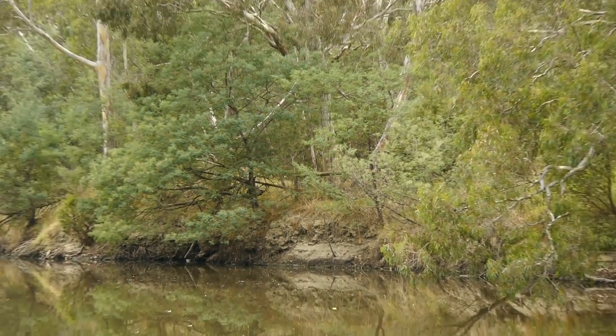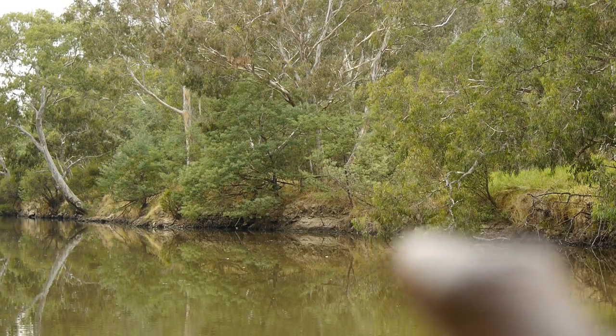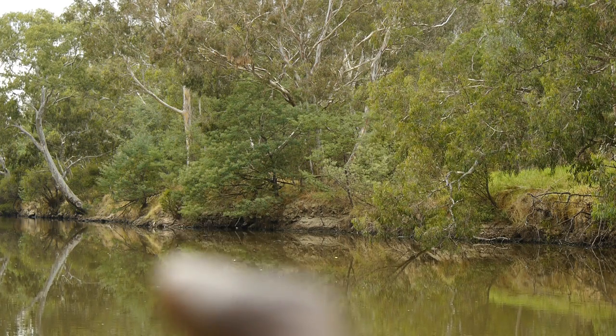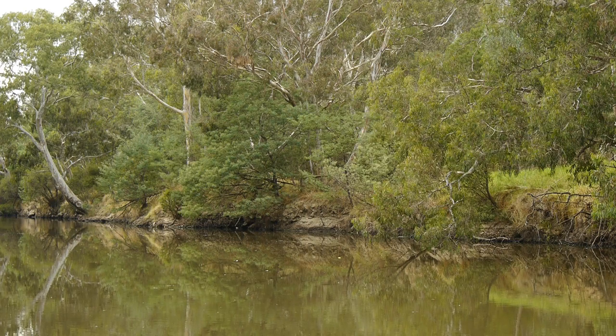Alright, so this first branch and then that one where the zig is, there's a gap, and that gap is about 15 yards. It looks close, but it's not. Then you've got the tree where the pop-up is, and then where the snag is, where I was getting snagged up last week. That's about 20 yards, maybe more. So there's big gaps between them.